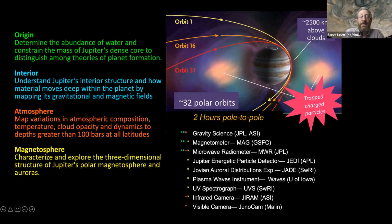So the first question you ought to ask when I say we sent a spacecraft to Jupiter is, why did you do that? What are we trying to learn? And basically, the key thing here is that if you look at our solar system and you look at what it's made out of, 99% of the mass is in the sun. But of the leftovers from the sun, more than 2/3 of the mass is Jupiter.